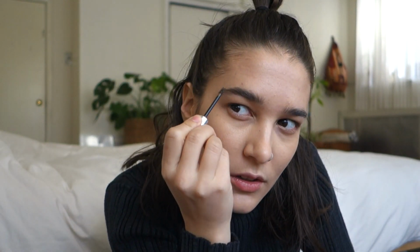Before this I was using the Anastasia, or Anastasia, I don't know how to pronounce it, but it was the little gel pot. I rocked that for a while, like the really bold brow and the defined line, but I feel like especially in the past year I've definitely grown to embrace my natural state, so I basically just use this to comb through and add a little bit more depth to what's already there.